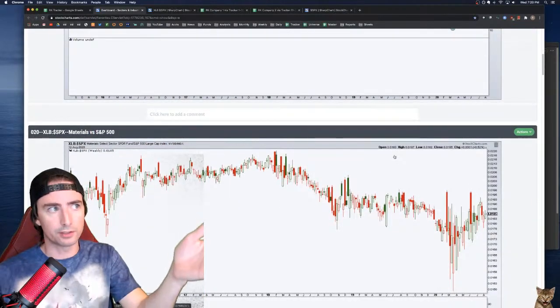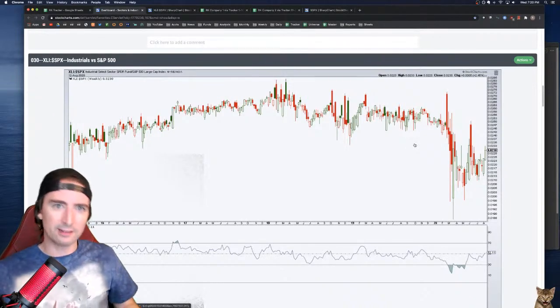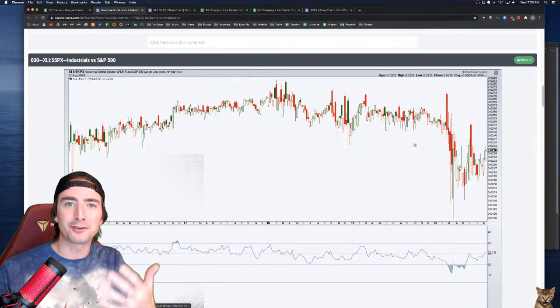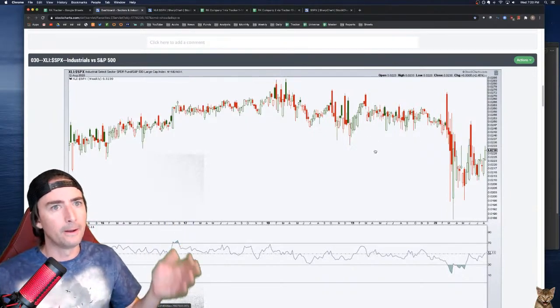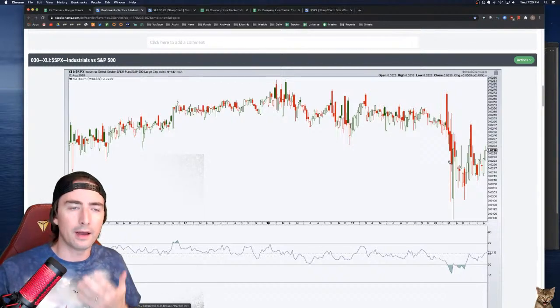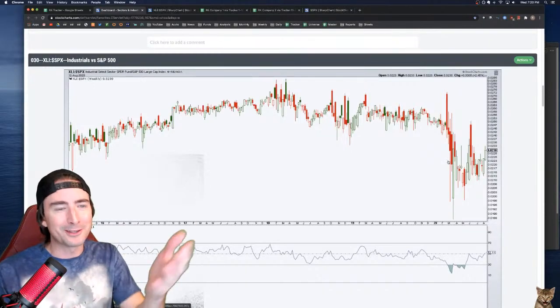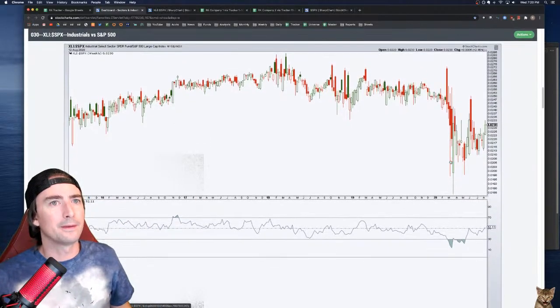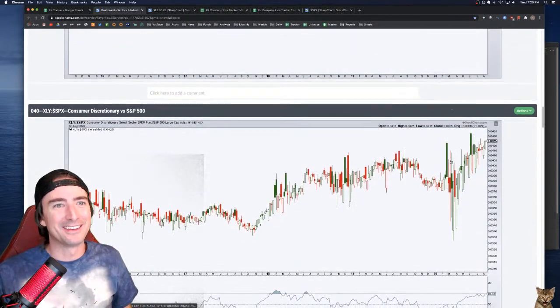Looking better than energy versus the S&P 500. Industrials, kind of those three, energy, materials, industrials, those are often the types of companies that I'm investing in, so it's no surprise that I put these three, and you're seeing some upswings, at least in industrials and materials. Again, I see this with the stocks. I kind of know this without looking at the charts, and I don't know how much information I'm actually gathering by seeing this. I'm trying to learn, trying to test.